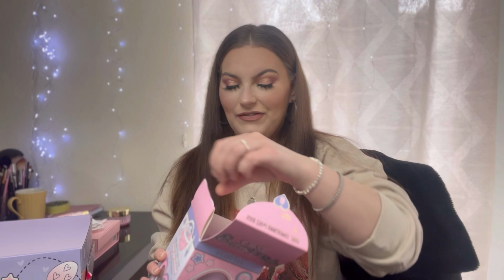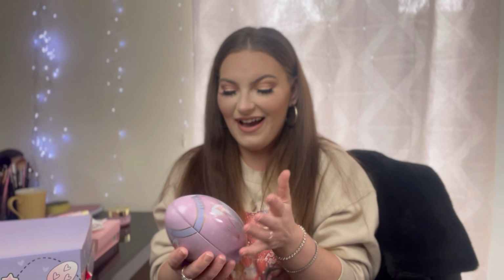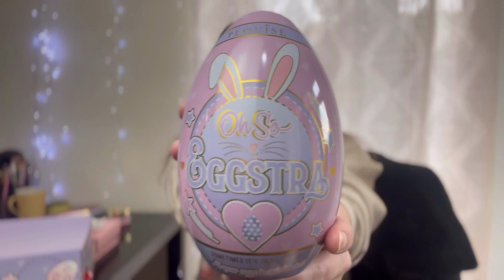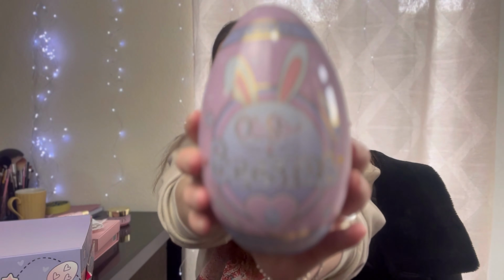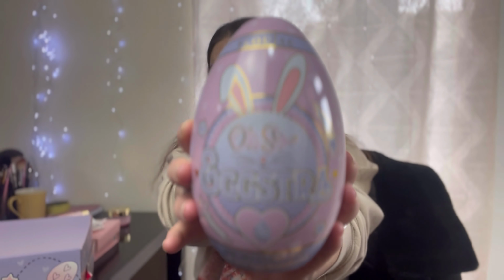Ooh, feels like it's Easter. So the outer carton just looks like that, really, really cute. I know a lot of people do collect the PLouise packaging. I personally don't, just because I've ordered a lot of stuff. So yeah, inside the egg itself just looks like this. I think I will keep this just because it is really, really cute. And to be honest, I might even fill it with little chocolate eggs at Easter and give it to my daughter. The 13-year-old, not the five-month-old.